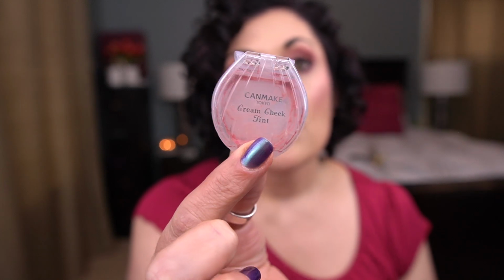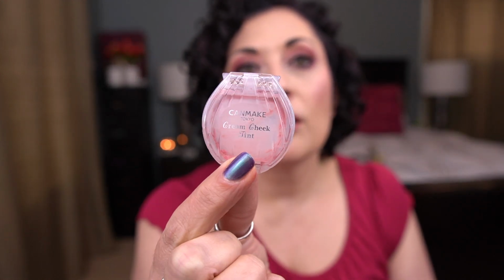I wouldn't repurchase it because this is like $12. And I feel like the amount that you get in here is not worth the money. I feel like even if you spend twice that amount, you would get something that lasts you way longer. So I would not repurchase. But it was a nice cream blush.